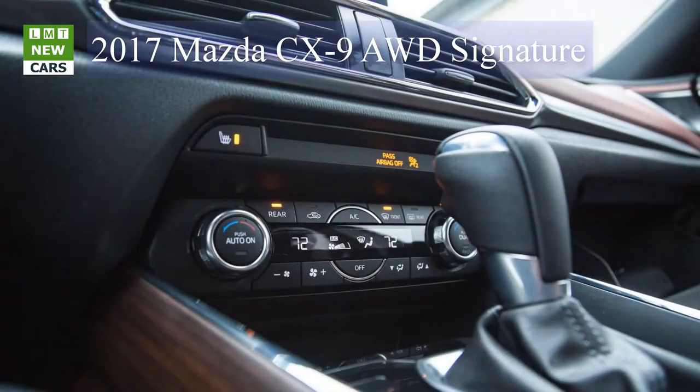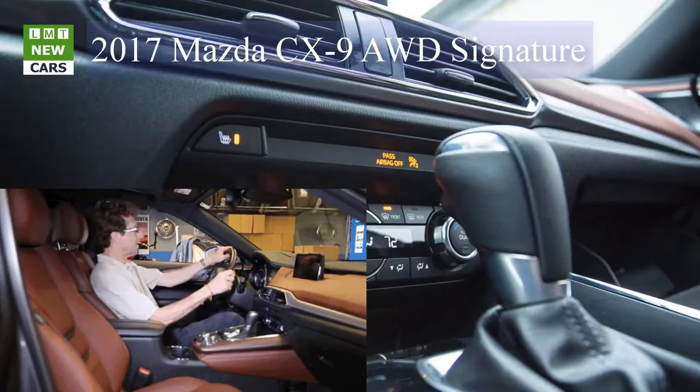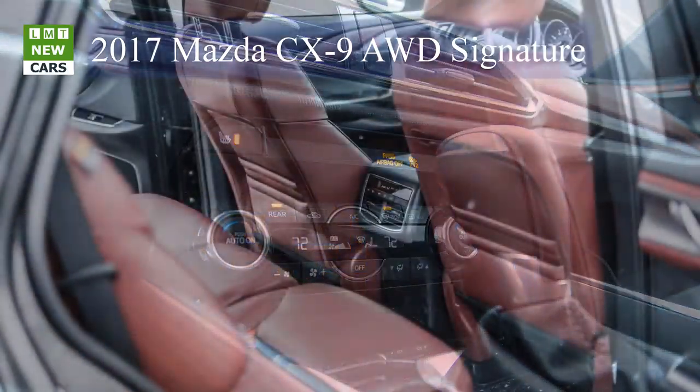Interior space comparisons. Front seat headroom and legroom in the CX-9 are average for the segment, and most drivers should be able to find a comfortable position. The door panels and center console angle sharply toward the dash to create a dearth of space for splayed knees. The Ford Explorer offers the most head and legroom in this comparison if you're above average height.